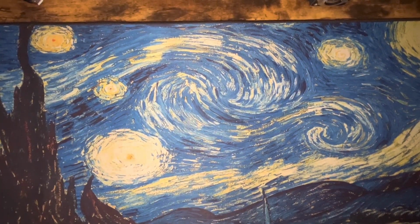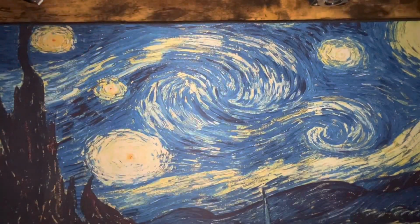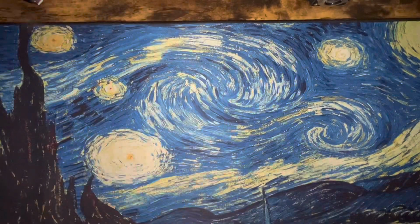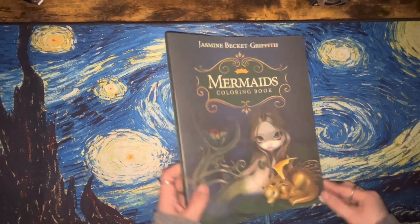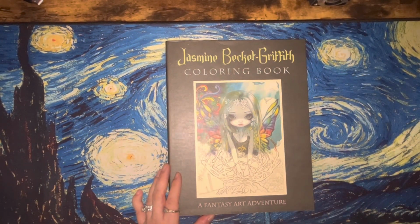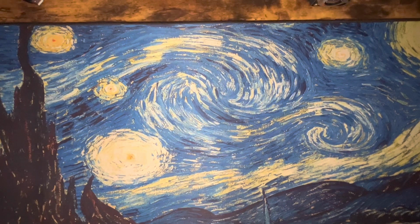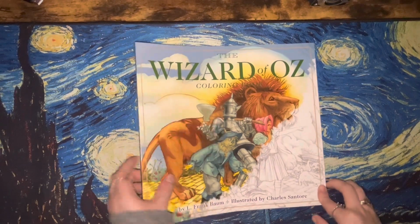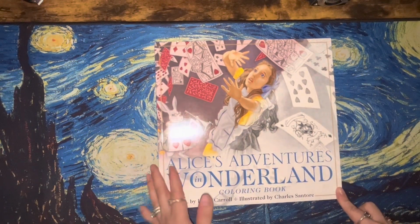Then these are my Jasmine Becket-Griffith books. This is the Alice in Wonderland one. Her Halloween one. Her Mermaids book. And her Fantasy Adventure book. And these next two are both illustrated by Charles Santore. I have The Wizard of Oz. And Alice's Adventures in Wonderland.